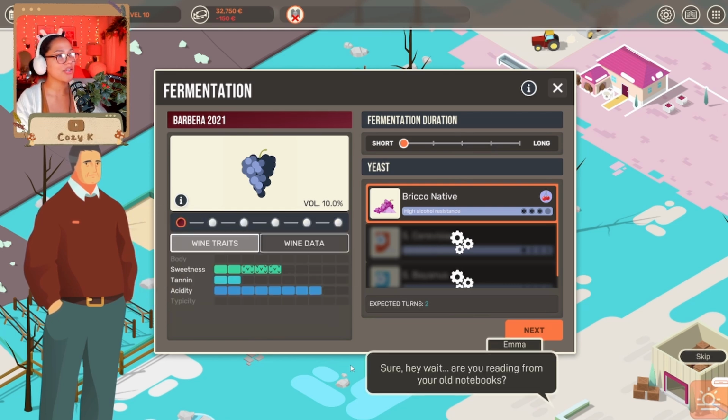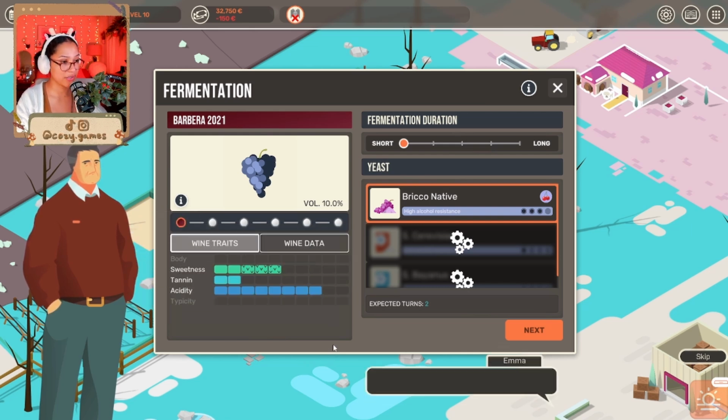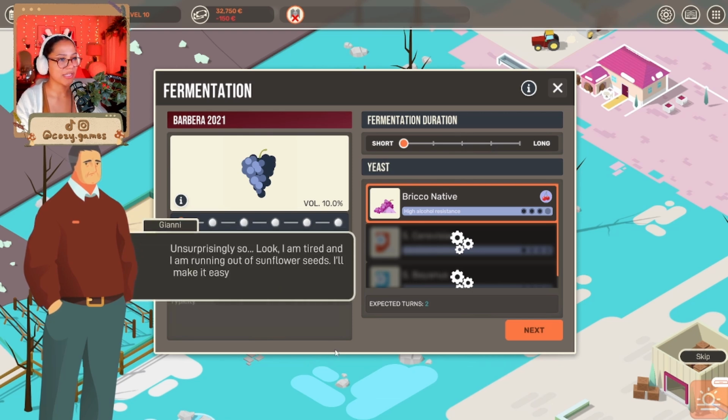Sure. Hey, wait, are you reading from your old notebooks? I am not. Don't interrupt me. As I was saying, sweetness and tannins are influenced by the duration of the fermentation process. Everything clear so far? As clear as mud. Unsurprisingly so. Look, I'm tired and I'm running out of sunflower seeds. I'll make it easy for you.